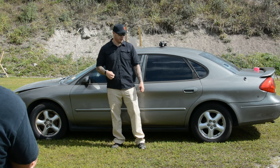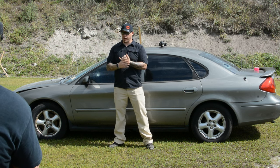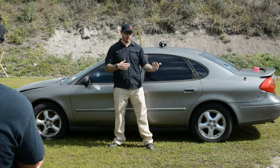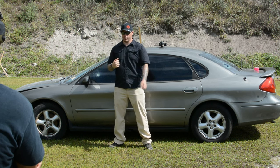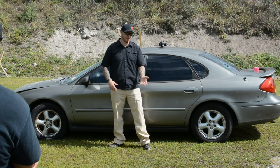So what we're going to do is, first thing I'm going to do is demo the rifle. And I'm going to use the rifle to underscore the point that these pillars do stop bullets. Now, how many points of cover do I have? Some people teach 16, some people teach 8, some people teach 6.